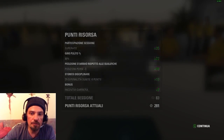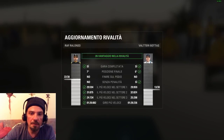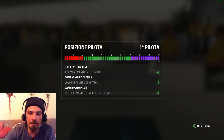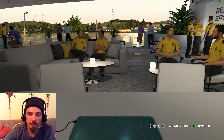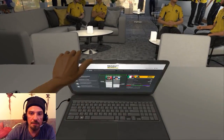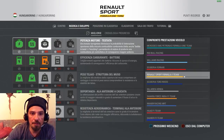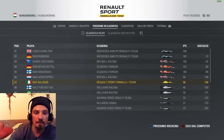And now the resource points and the rivalry. I think we can extend the lead on Bottas, which is a nice thing, I think. And yes, the other task we have managed to complete. And now let's see the result table here. Once more, the next development stuff will be on the fuel consumption thing.